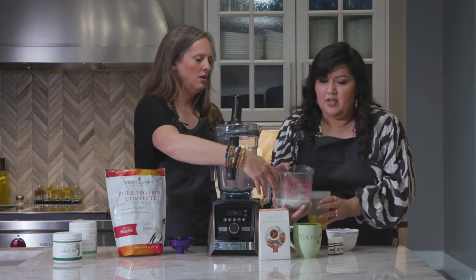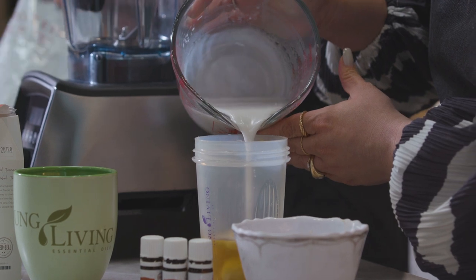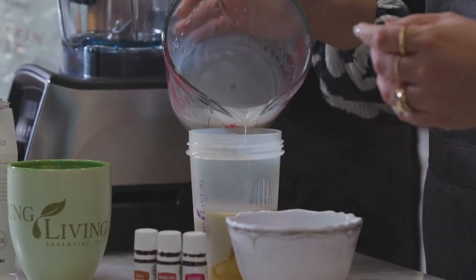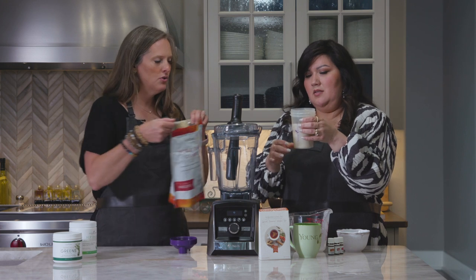Then you want coconut milk. And how much am I going to be putting in here? Just kind of eyeball it, but usually eight to 10 ounces, depending on the thickness that you want the smoothie to have. There you go. It's a pretty color already. It is. And then two scoops.